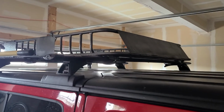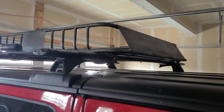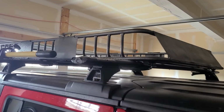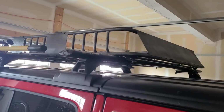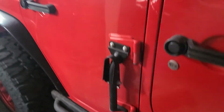Got the roof rack thrown up there. I wanted to get the really nice Rhino rack, roof rack to go up there. It really looked cool, but they want like $400+ for it. Just bought this cheap one for $100. Serves purpose, mounts up there just fine. So it kind of goes to these things right here.